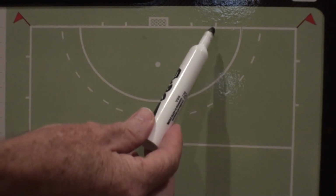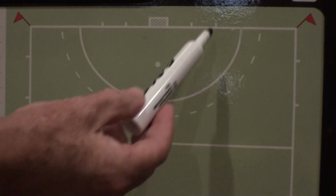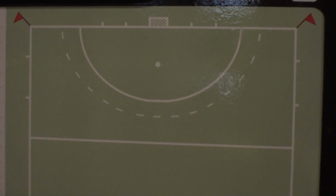This is the non-traditional side for a penalty corner insertion, simply because fewer teams do it. If most teams did it from this side, then this would be called the non-traditional side.